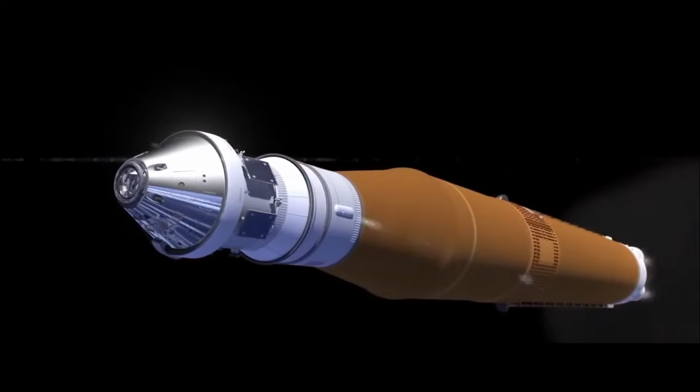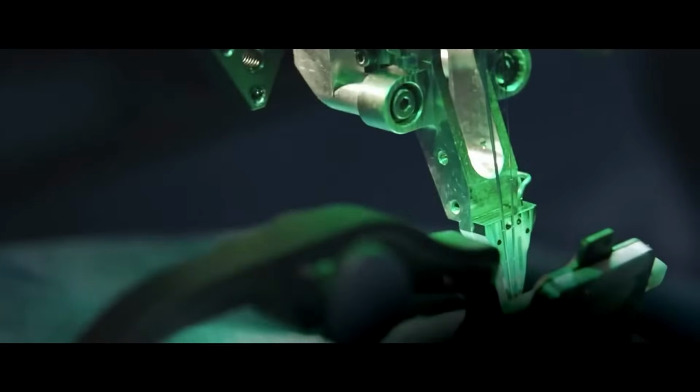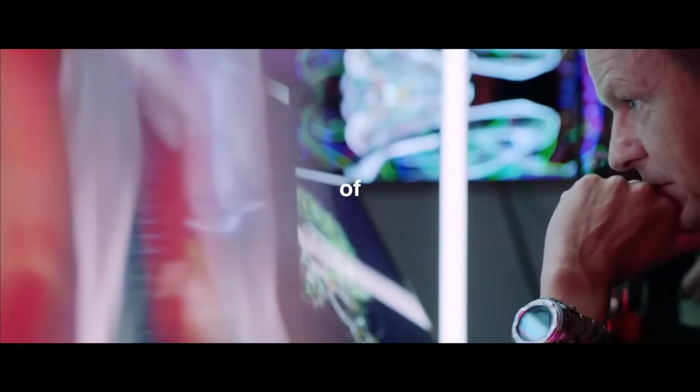We're still in the dark about a lot of the effects that long-term space travel has on the human body, and missions such as Artemis can help answer them. But we can go a step further. Neuralink could be another part of the space puzzle, albeit one of the less obvious ones. In its primary stages, Neuralink intends to help patients with diseases like Alzheimer's or Parkinson's, but the goal is also to augment us humans using the power of AI.